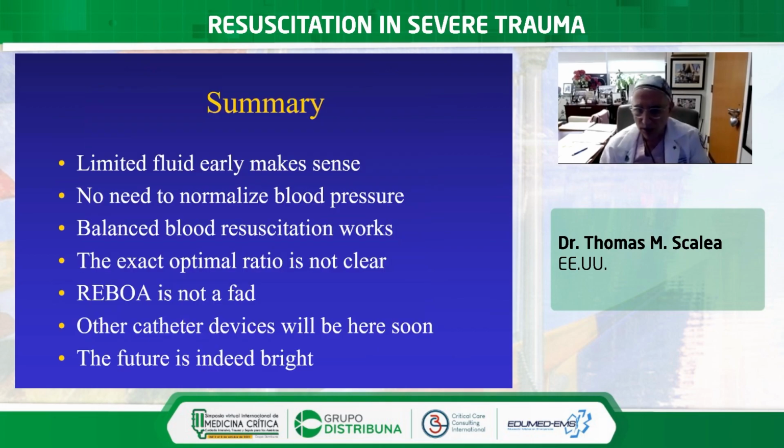So limited fluid early, I think, makes sense. We should not be trying to normalize blood pressure immediately. Balanced blood resuscitation is a good idea. The exact ratio has yet to be defined. REBOA is not a fad, it's here to stay. And other catheter devices will be here soon. The future is indeed bright, and I look forward to seeing where we are 10 years from now.